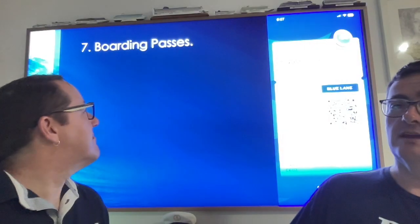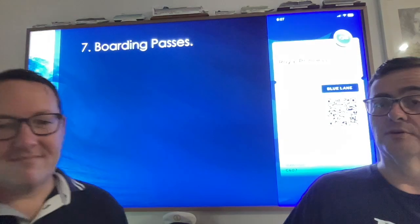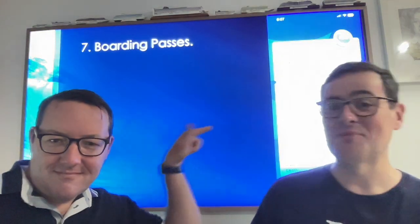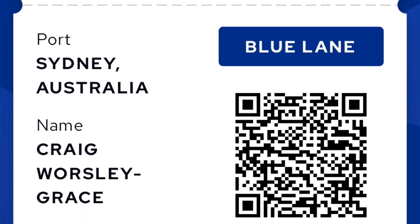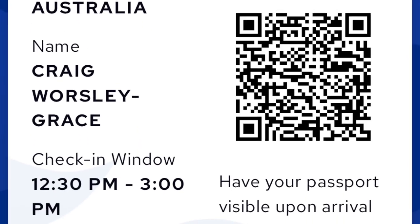Definitely. All right, number 7 is boarding passes. So if I get out of the way, behind me is the boarding pass. Really hard to see, unfortunately, but we'll overlay an image of it in the video there as well for you. So you can see there that it's got a QR code. That's what they're going to scan when you go through to the check-in point.